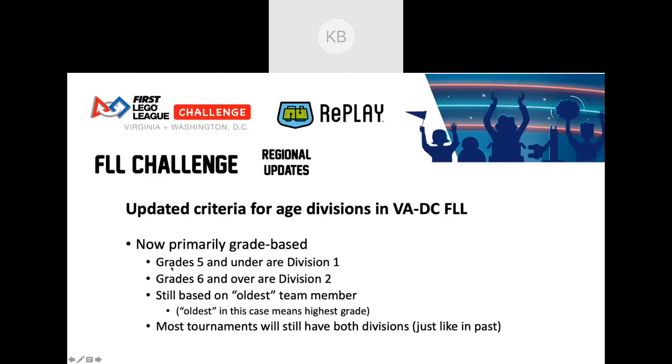So we have actually updated that criteria. Starting this year, we're going to be using a slightly different process for organizing divisions within Virginia, DC. We are now going to be basing it on grades and not necessarily on birthdays as it has been in the past. So under the new system, any teams that are made up of students all grades 5 and younger will be Division 1. Teams that have 6th grade students and older will be Division 2.